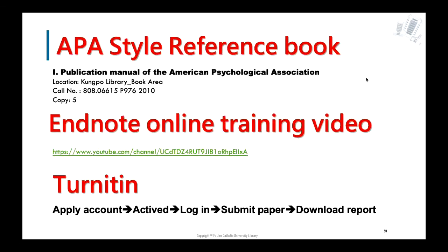There are APA manual books on the 6th floor at Gombo Library. We provide 5 copies for you to borrow. Just write down the code number.